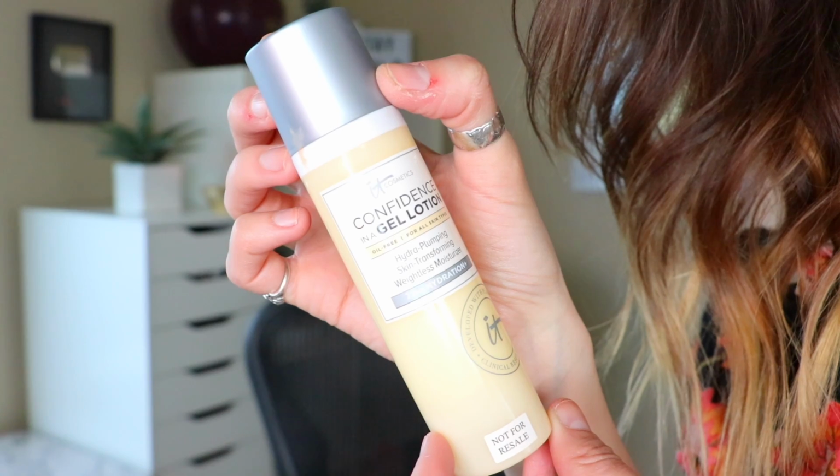This is the Confidence in a Gel Lotion. It's the most perfect before-makeup primer moisturizer. It feels so fresh and hydrating on the skin, and it dries down a little, kind of like a primer when you apply it. I love this stuff. The only thing is it doesn't have SPF, and I prefer my daily moisturizers to have SPF, but everything else about this I adore, and I think you should try it.